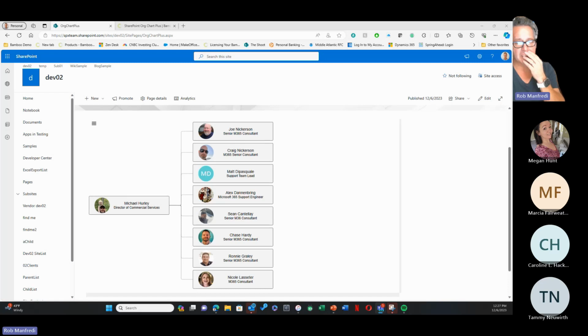But we think this is a must-have for every company out there because it just brings in such great data into your SharePoint portal. That's dynamic.